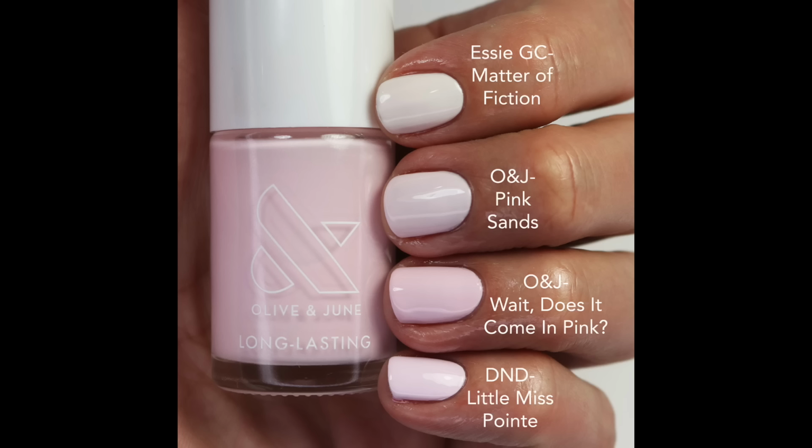So let's look at those light pinks together on one hand so you can see those slight differences. As you can see, Matter of Fiction is the lightest and I just love it so much. Pink Sands is just a touch darker and more of a warm pink, while Wait, Does It Come in Pink is a little darker. It is more cooler toned. Love this one so much. Oh, such a good one.